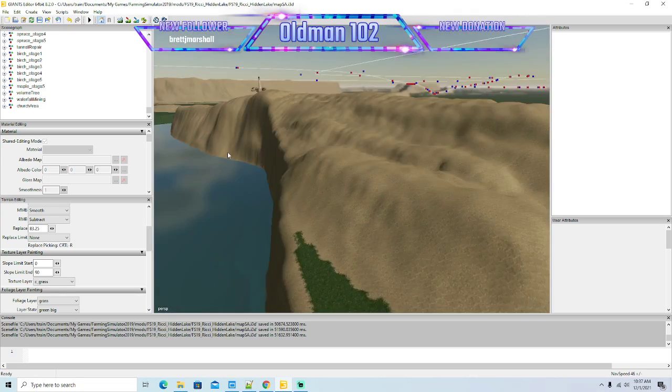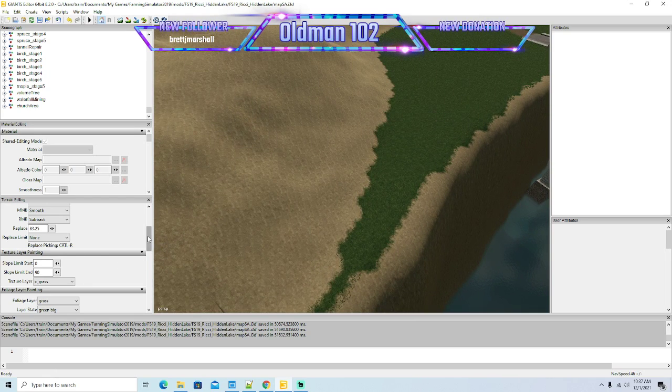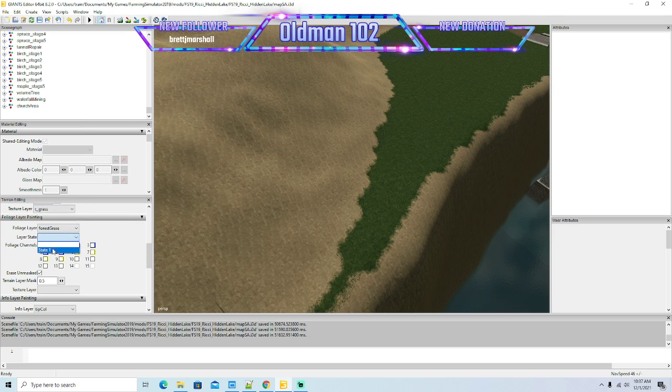All right, before we go any further, let's grab our bushy bits and just get them in along the mountain. Forest grass. Yeah, let's just get that into here.